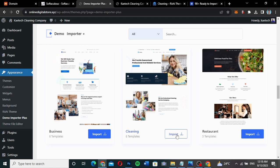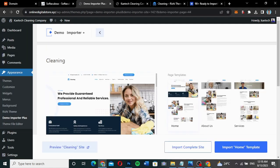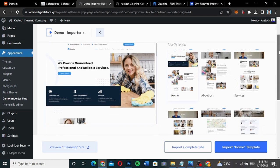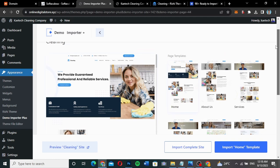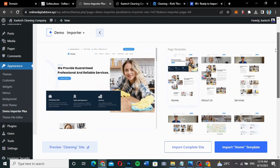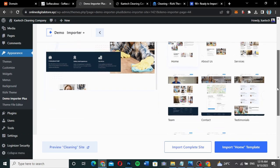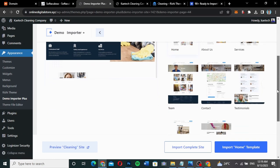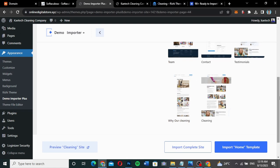So I'm going to click on import, and then it's going to take me through some process. It's not going to last that long, and then all the templates will be on my website. So all the pages: this is the home page, about, services, the team, contact, testimonials, and then why our cleaning, and also a cleaning page over here.